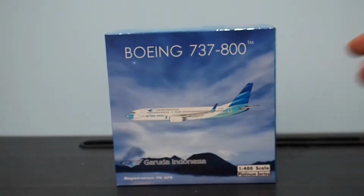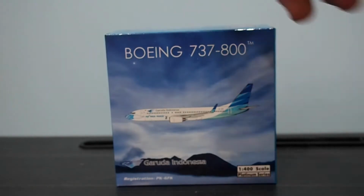It was released by Phoenix in this 1/400 scale version. I think it was part of the December 2020 release, and my dealer had the last one, and he saved it for me. That's nice of him. And so here we are. Now it is a 737-800, do take note.